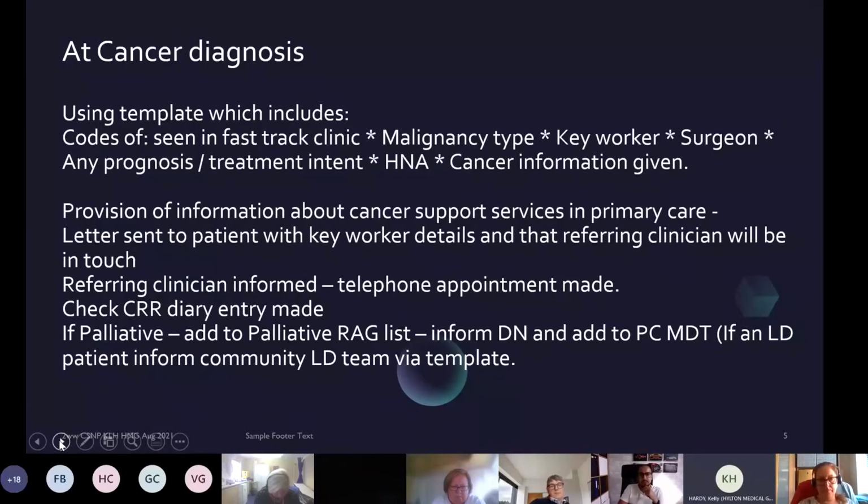The patients have also found that we've done, I think it was back in 2018, where we had some surveys done when we piloted the new template, and the patients felt that primary care, they didn't realise the amount of information that we knew, and they thought everything was just at the hospital and that we just knew that they were just having chemo and that was it, kind of thing.